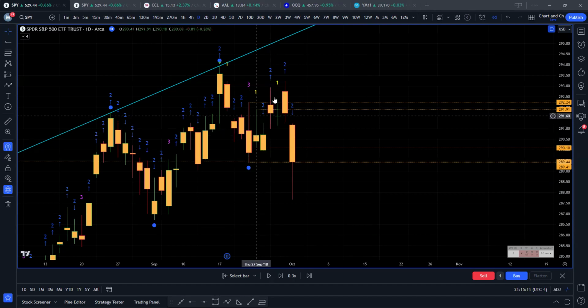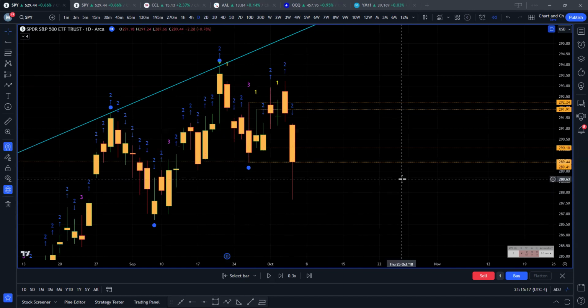Then it went two up. So, okay, we're thinking calls now. Wrong. We're right back down to the puts. So much manipulation in this sequence right here.